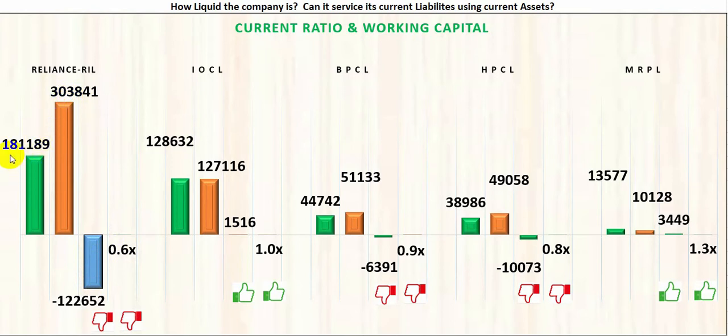RIL in 2019 had current assets of 1,81,000. Current assets are those assets which can be sold off within this year, or which will be basically discarded or sold within the current year. And current liabilities are those liabilities which have to be paid within this financial year. So we see that the company's current liabilities were very high, in fact 60% more than its current assets. So if it has to clear all of its current liabilities, it will not be able to. It will have a shortfall of 1,22,000 CR. This is its working capital requirement. It requires this much additional capital to keep running the business efficiently.